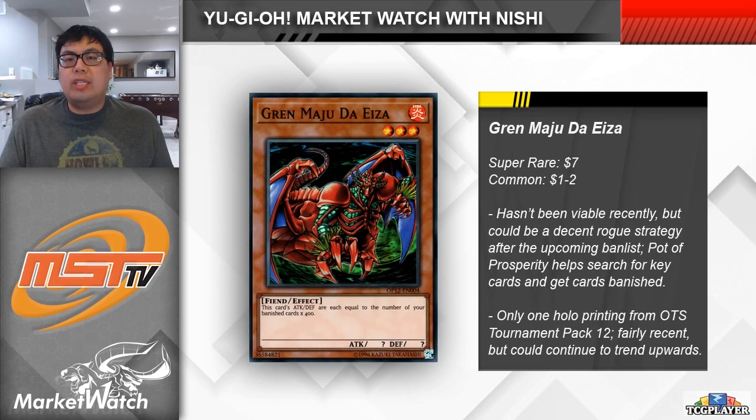One card that I want to touch on really briefly here is actually Gran Maju de Aiza. I still remember when Gran Maju topped out of nowhere. It was pretty unexpected, and I don't think anyone had the deck on their radar before that, but the deck did have access to a ton of pretty interesting danger cards, and it was able to one-shot players out of nowhere, and that's a lot easier to do when no one's expecting it and trying to play around it.